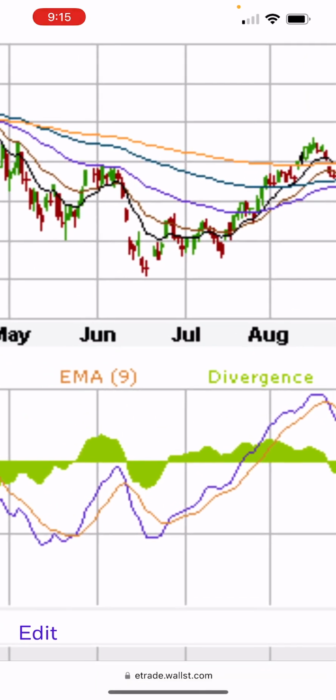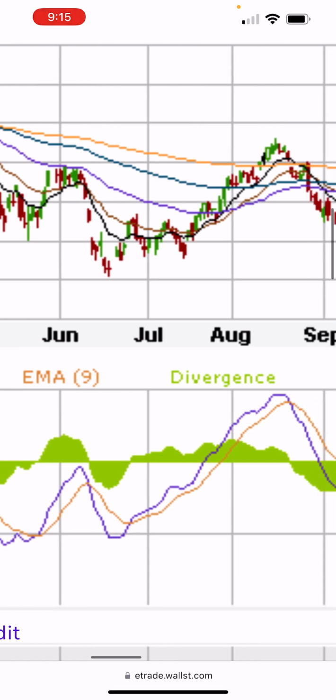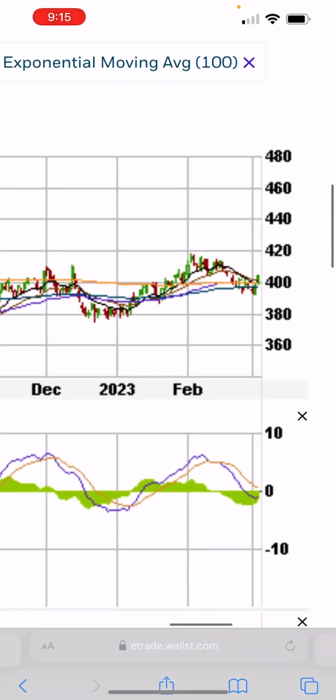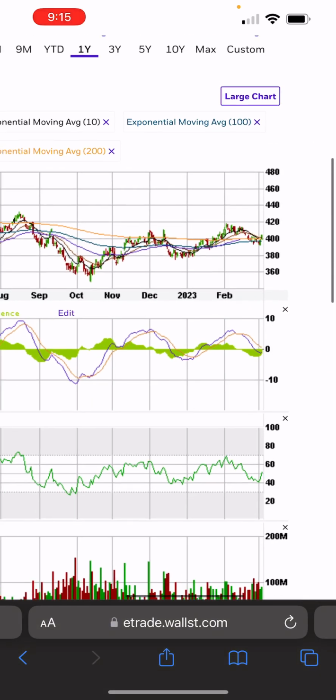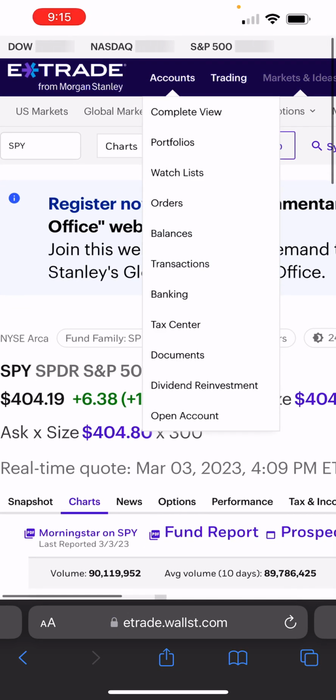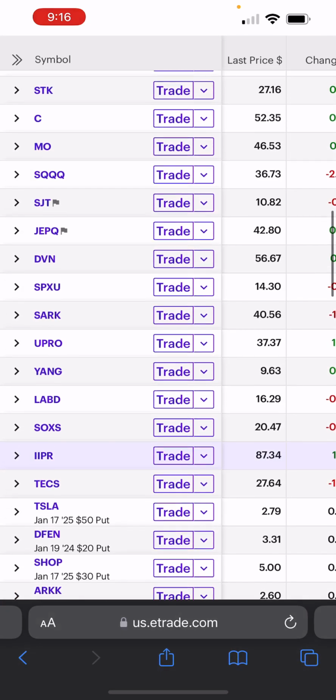Now, the moving averages were far apart here and spreading out and falling. And here now they're starting to converge and move to the upside. These are all the things you want to see for a bottom. But again, I understand people's angst and the need to want to buy insurance. So that's how you sell short. I have about 5,000 short.